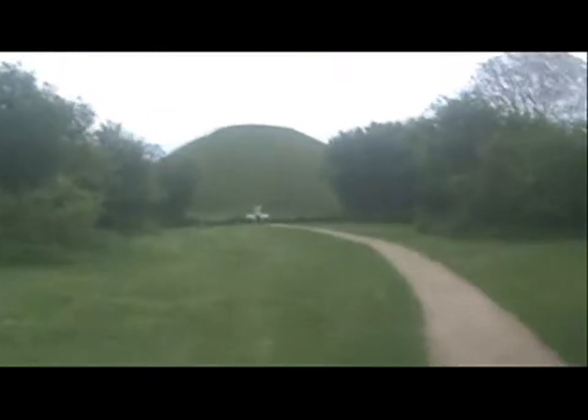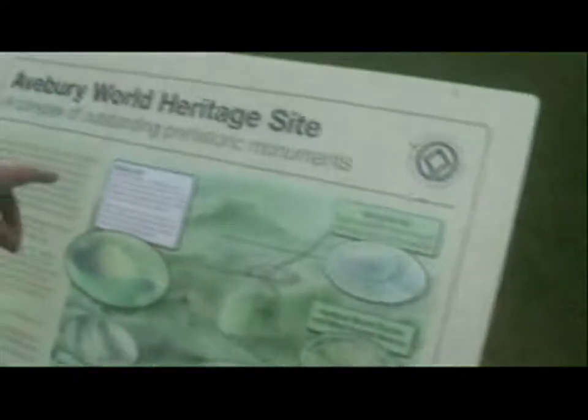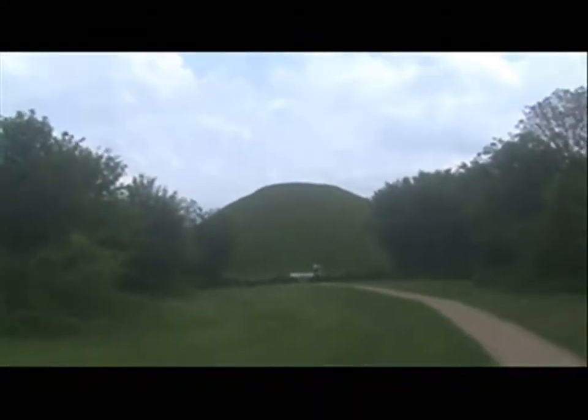Well, we found the parking spot. Avebury World Heritage Site. You know, actually walking along the highway, you get a little closer look. That's the irony. But there it is. About 4,400 years old then. Only 4,400 years old? That's like a baby compared to the other one. Shall we get closer? Yeah. Welcome to Silbury Hill.